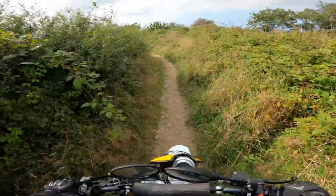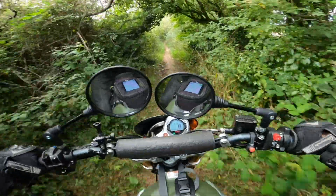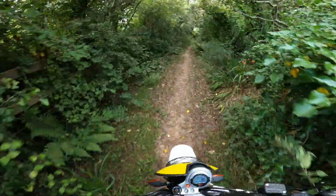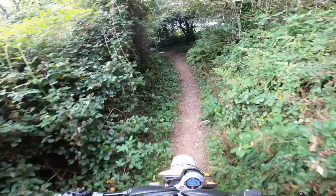Then further north, you're going to find some sections that are very narrow and in the summer very overgrown, to the point where just walking down there would be quite difficult. So you definitely want your arms covered and gloves, and ideally some hand guards on your bars, because it's really thorny and very overgrown.